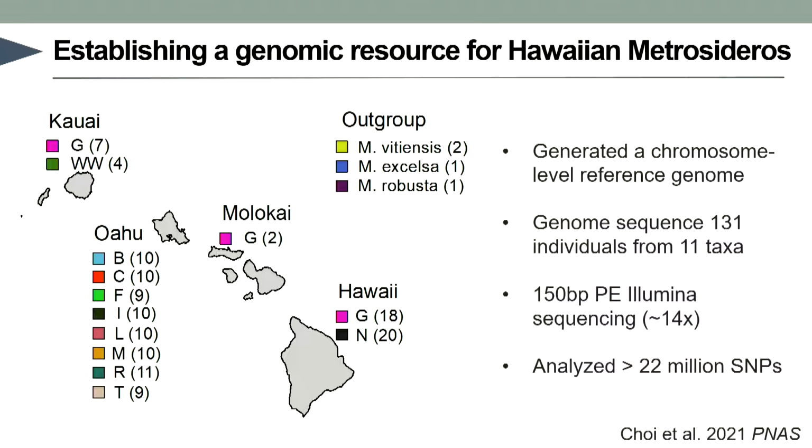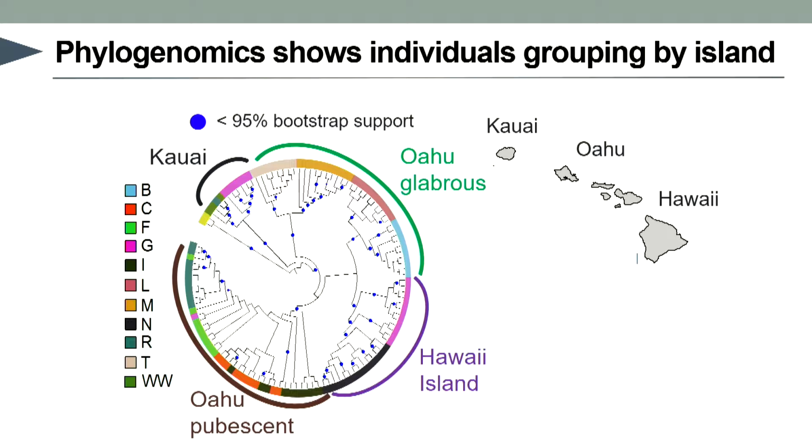So what we decided to do was take a genomic approach. First, we assembled a very high quality reference genome for the Hawaiian Metrosideros. Then we sequenced over 130 different individuals spanning 11 different taxa, and these letters represent the names of the different taxa that I've abbreviated into single letters. We whole genome sequenced them to a pretty high depth of 14x, and we analyzed over 22 million SNPs.